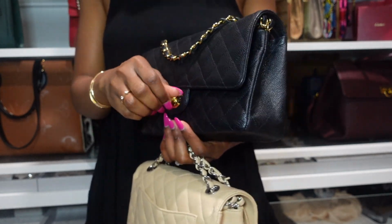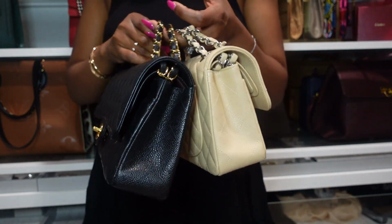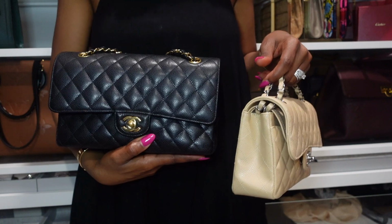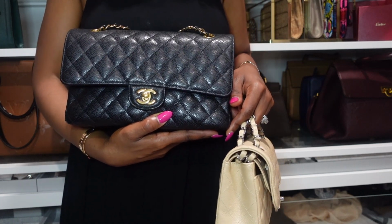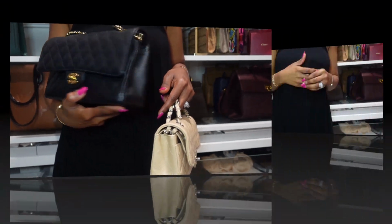I love the flap as well. It is so classy. It is so timeless. It is still very, very understated, but of course everybody knows the bag because it's such an iconic piece. So yeah, this is really my first suggestion to add to your collection.